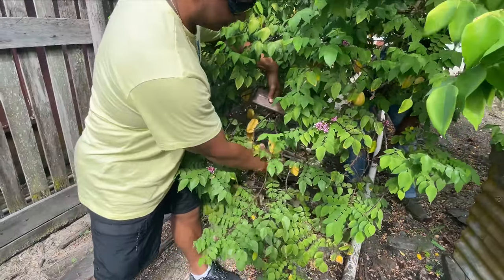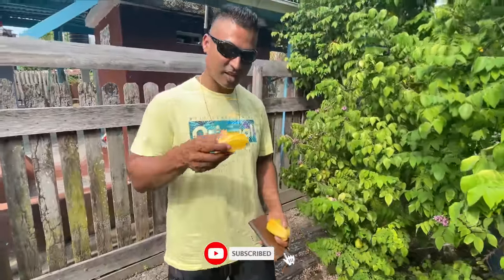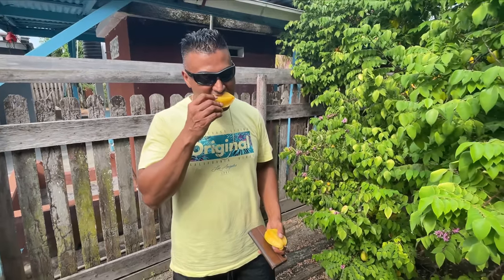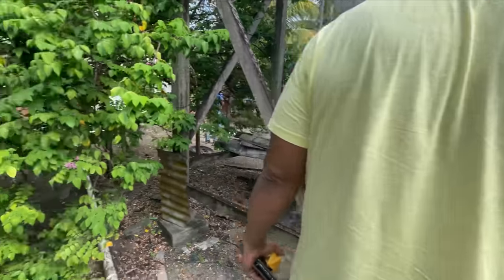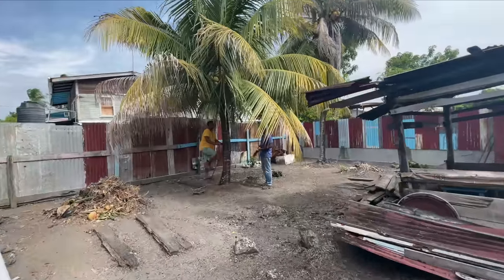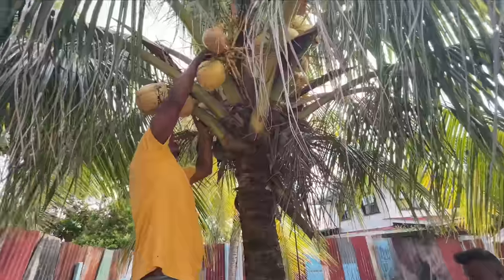Pick and just knock one. Oh, you gotta wash it. Yeah, hands. Mm, it's sweet. Good. Yeah, I'm making photos and it's funny. So before you go, sorry, now we'll leave. You might fall directly on the rock there, boy.